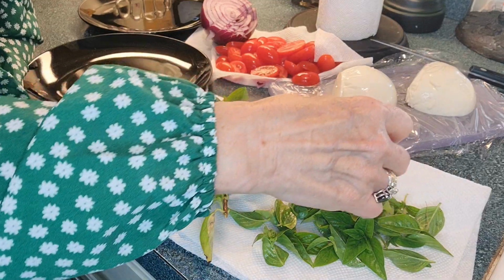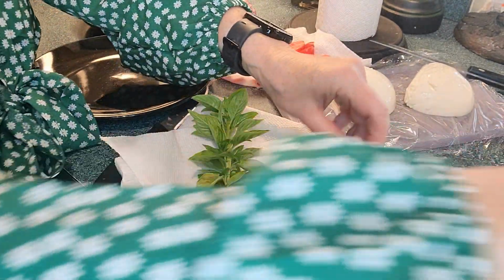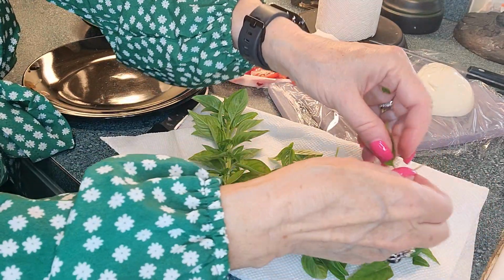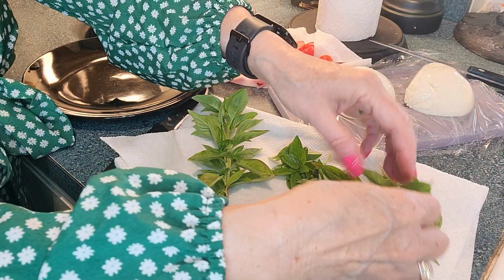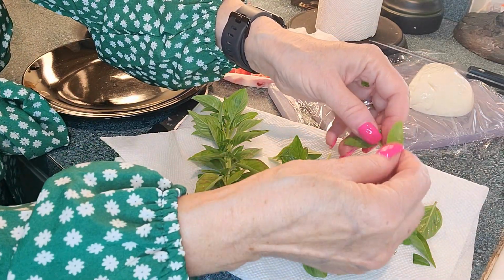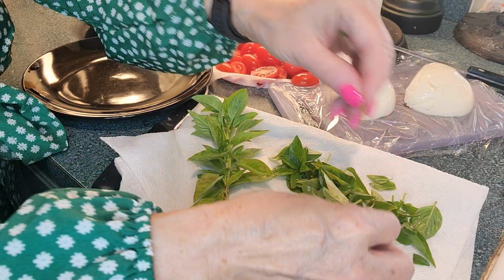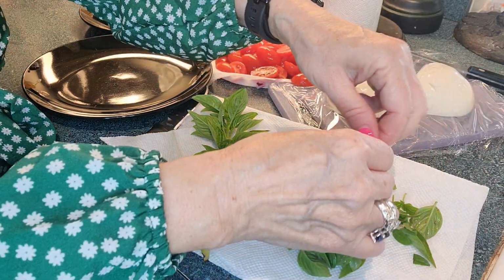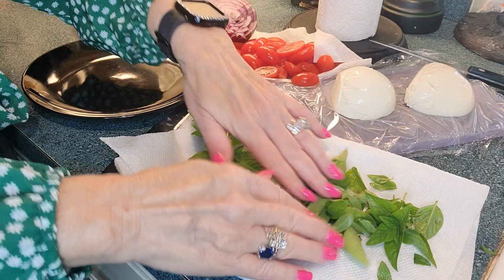So it's always good to have some fresh basil sitting in a little vase or even a glass of water, just ready to go. Okay, so I'm just tearing off any loose stems that maybe are still sticking on. I try to get it as close to just leaves, and any little end pieces of stem, I break them off. Okay, so there we are.